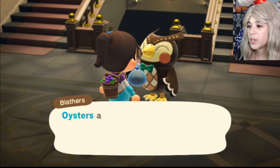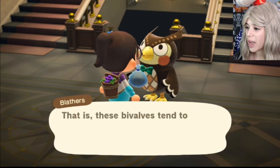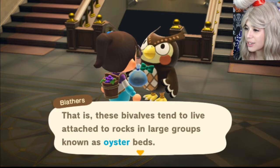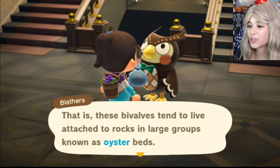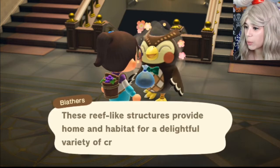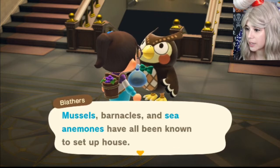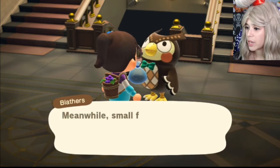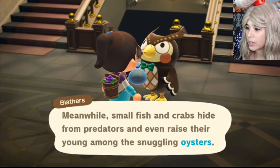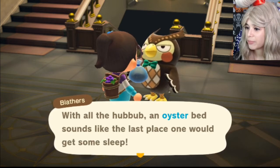I can't handle it. Oysters are marvelous mollusks, and in many ways, social butterflies of the sea. That is, their bivalves tend to live attached to rocks in large groups known as oyster beds. These reef-like structures provide home and habitat for a delightful variety of creatures. Mussels, barnacles, and sea anemones have all been known to set up there. Meanwhile, small fish and crabs hide from predators and even raise their young among the snuggling oysters. With all the hubbub, an oyster bed sounds like the last place one would get some sleep.